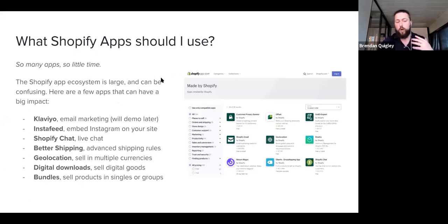So these are some common apps that I end up installing on a lot of different stores when I'm building out new stores because they provide some additional functionality that's not built into the core of Shopify. And interestingly enough, some of them are made by Shopify. And that's the way they package some of the additional functionality so that it doesn't bloat the core and make the core Shopify slower.